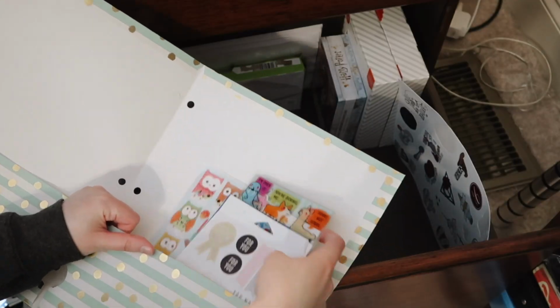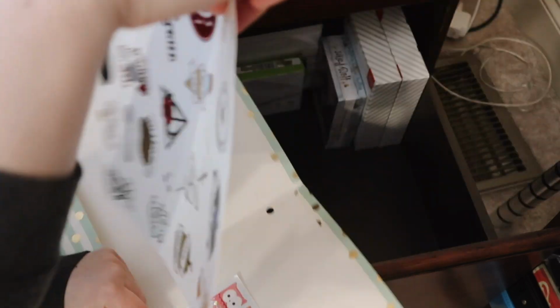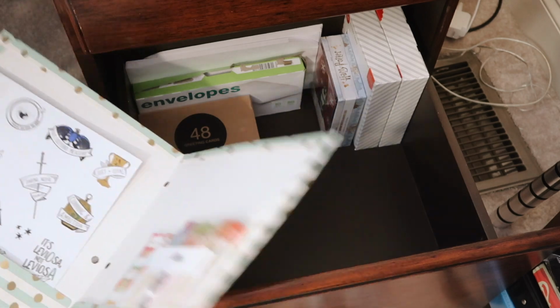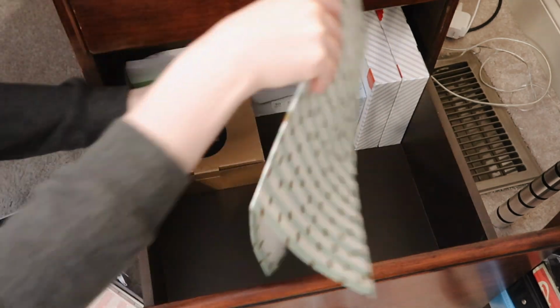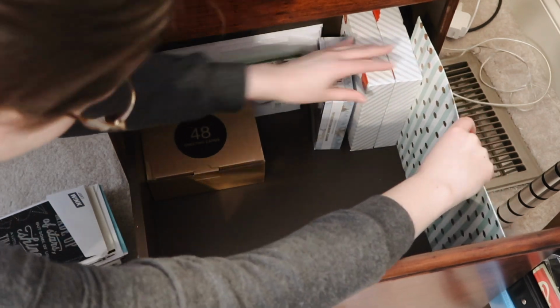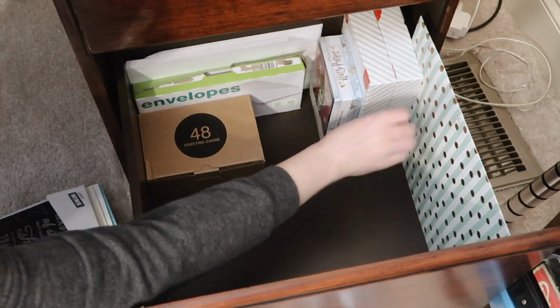I had a lot of stickers and random things floating around, so I just tried to organize them and tuck them into folders. Sometimes I like to add stickers on the back of cards when I'm mailing them out just for a fun extra little flair. So I have a folder of stickers now that I can use and some sticker books to kind of accent the thank you cards when I mail them out.